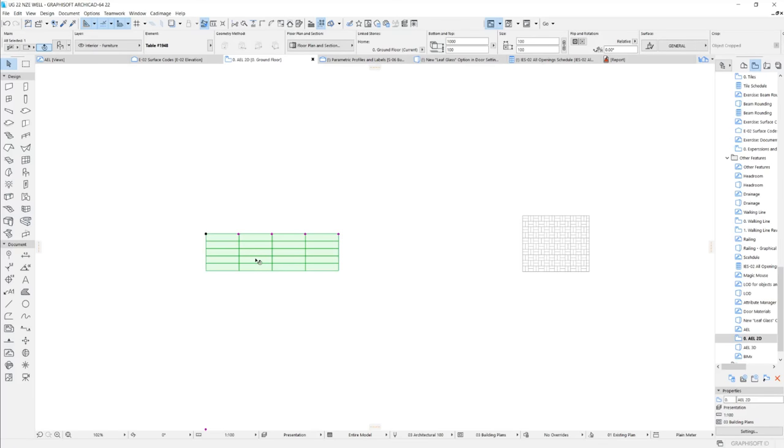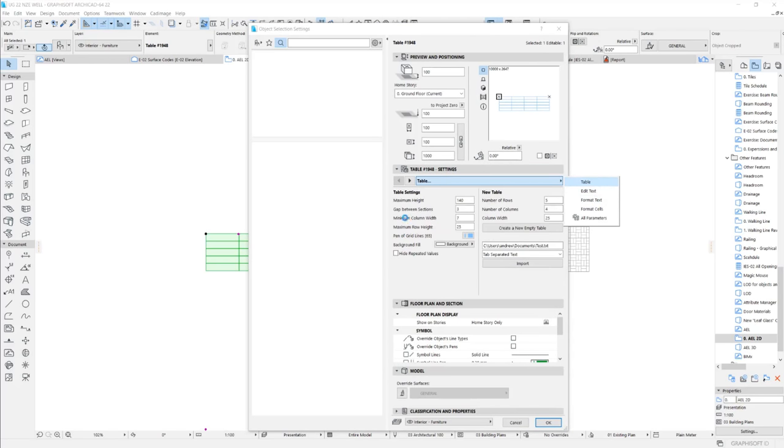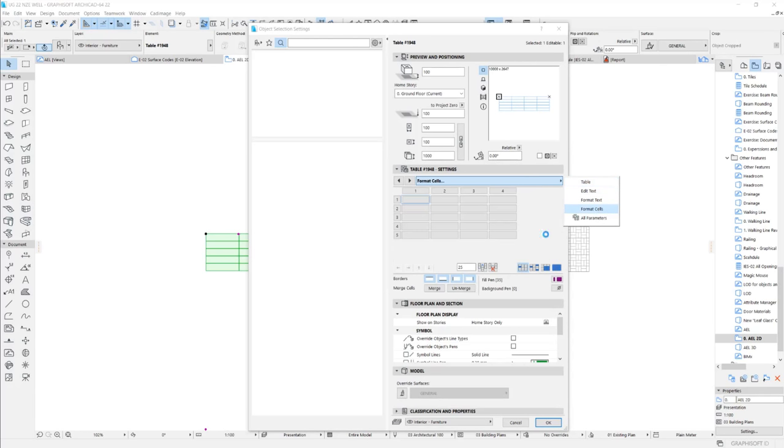The first one, we have a new table that we can use to import CSV data. If we go to the settings, we can change some bits, change the format text, edit text, change the table settings, height, column, rows, and so on. Also the format cells, we can make some cells bold, highlight some, merge borders. It's like a mix with Excel layout. Great.